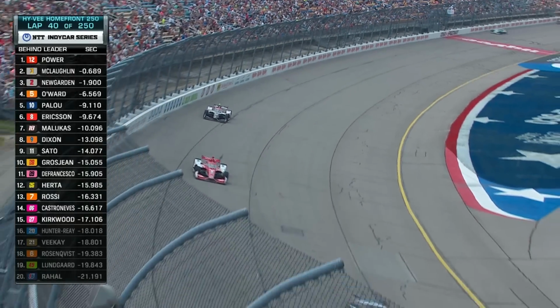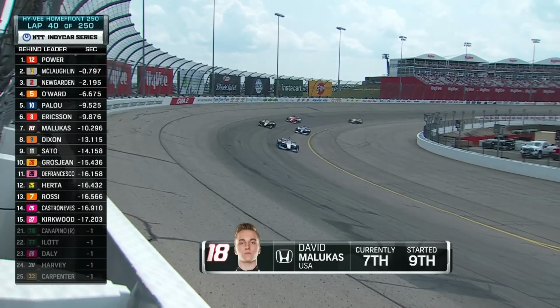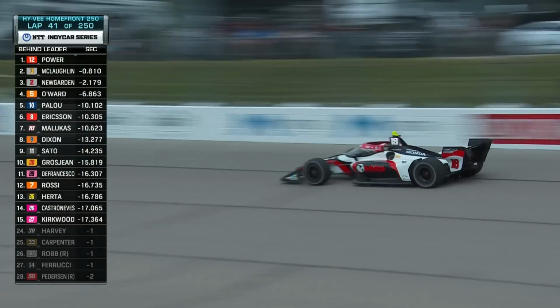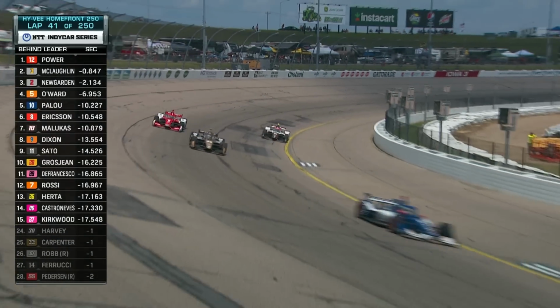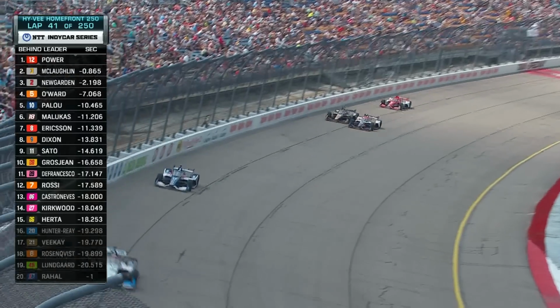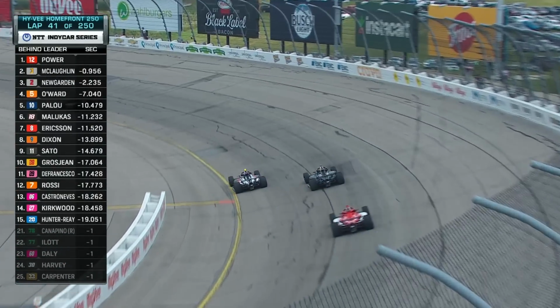Shouldn't be any surprise that this youngster from Illinois, David Malukas, is running well on an oval. He finished just off the podium at Texas Motor Speedway earlier this year. And here he is, flying the flag for Dale Coyne Racing with HMD Motorsports, doing a great job, and he's not that far off the back of the Indy 500 winner of a year ago, and goes on the inside of Marcus Ericsson. Ericsson got high into the marbles that are already starting to form around the high groove of this racetrack and had to back out of it.